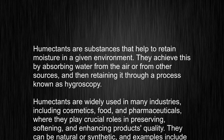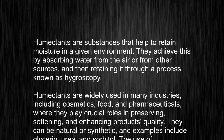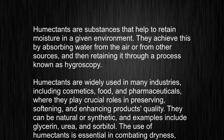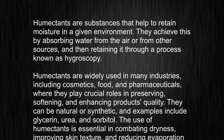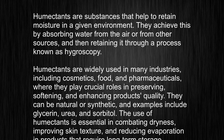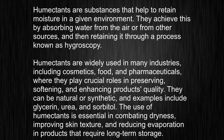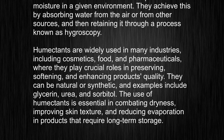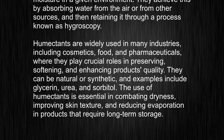They achieve this by absorbing water from the air or from other sources, and then retaining it through a process known as hygroscopy. Humectants are widely used in many industries, including cosmetics, food, and pharmaceuticals, where they play crucial roles in preserving, softening, and enhancing products' quality.